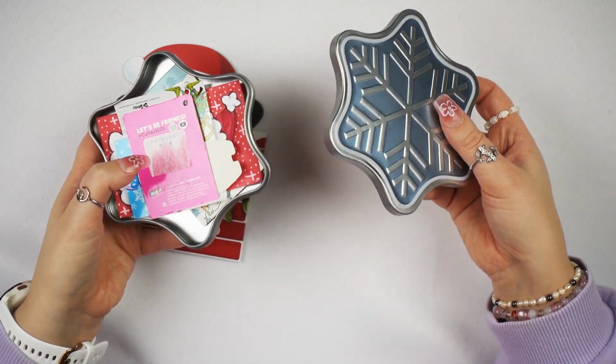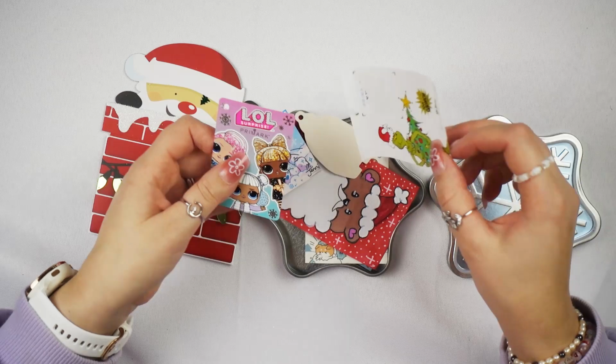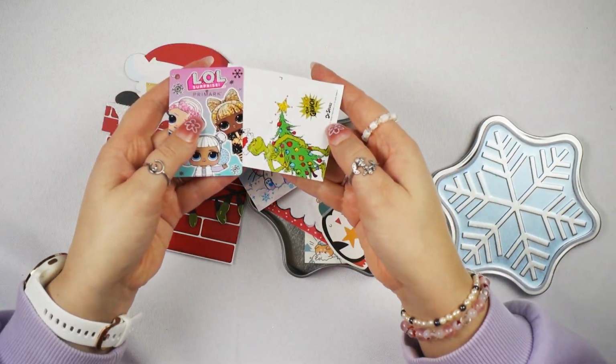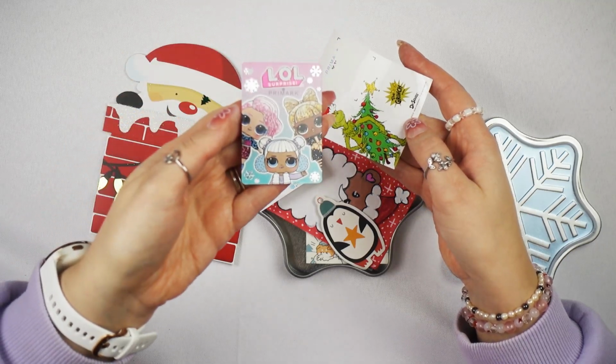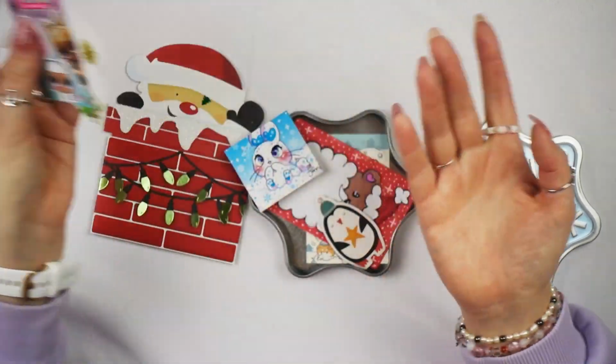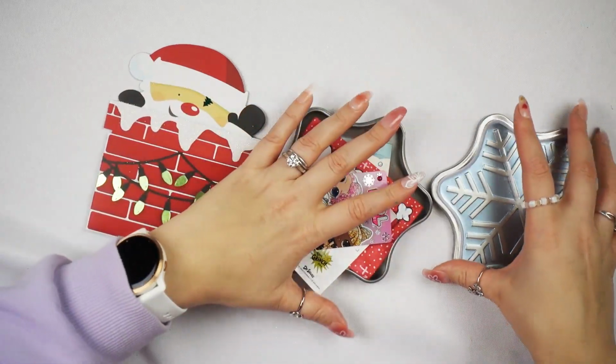I was going to put jewellery in there. At the moment I've been using it to store tags off of clothes and things. Again, it is Christmas related. Great for scrapbooking and things like that. That's a homemade memo note.